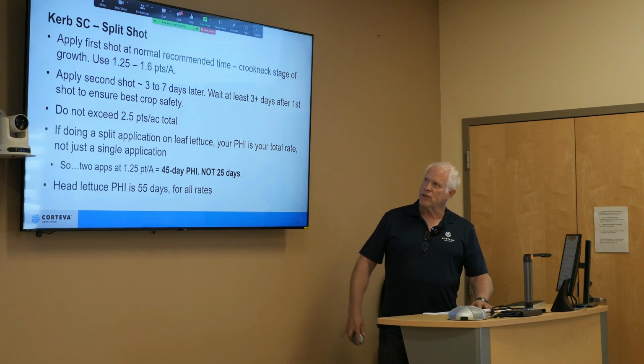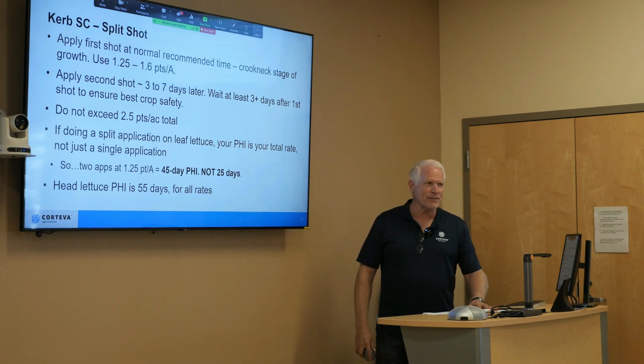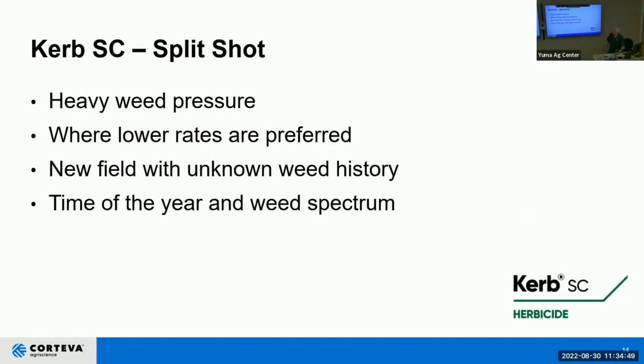If you're doing a split shot on leaf lettuce, your PHI is based on your total rate, not just a single rate. You would think, oh, maybe I'm only putting on 1.25 pints on one of the applications. Well, guess what? You're still at 45-day PHI, not 25-day PHI. Head lettuce, again, is 55 days for all rates. The split shot has become quite popular under certain conditions. One would be under heavy weed pressure. Another would be where lower rates are preferred for whatever reason. Also a new field with unknown weed history. And it will also depend on the time of year and the weed spectrum.